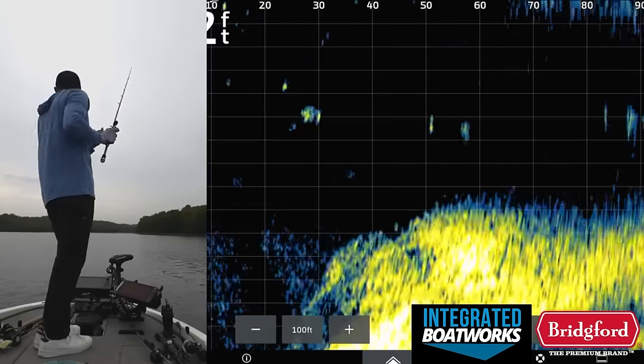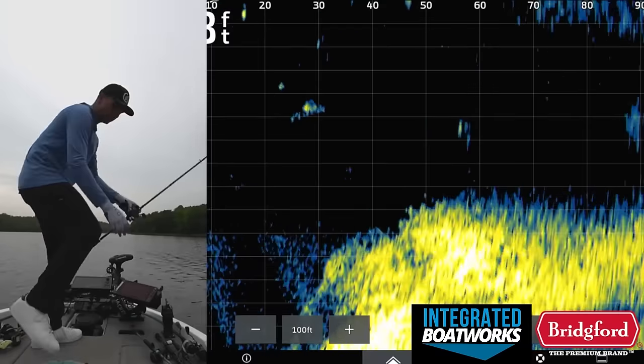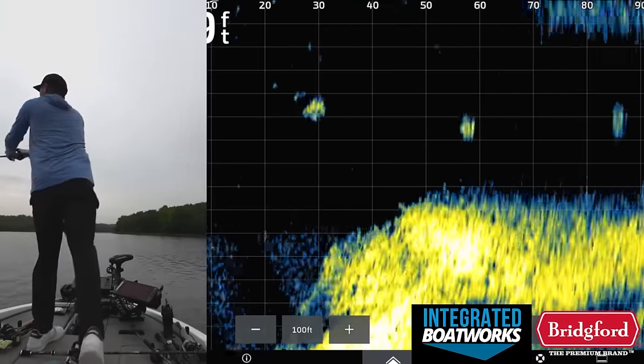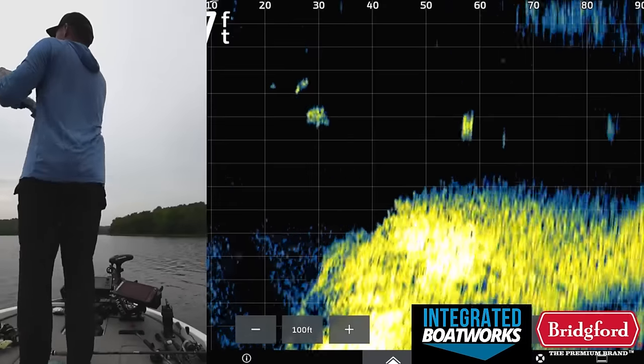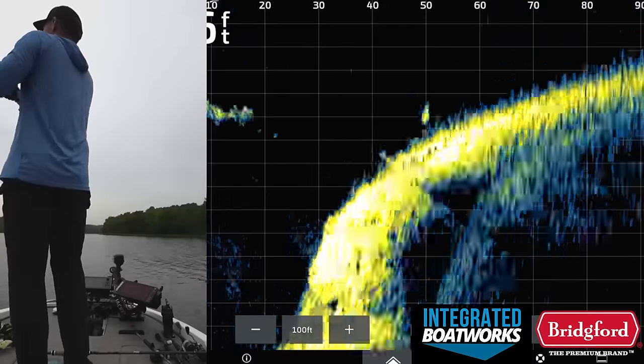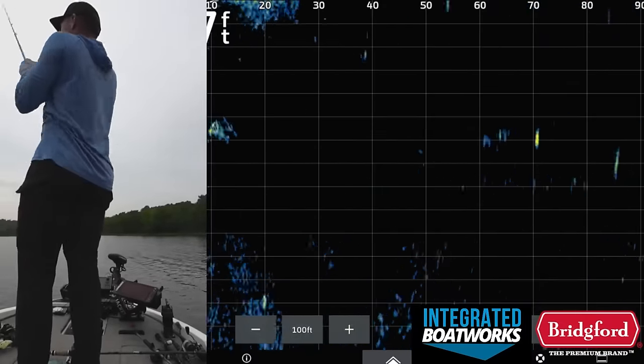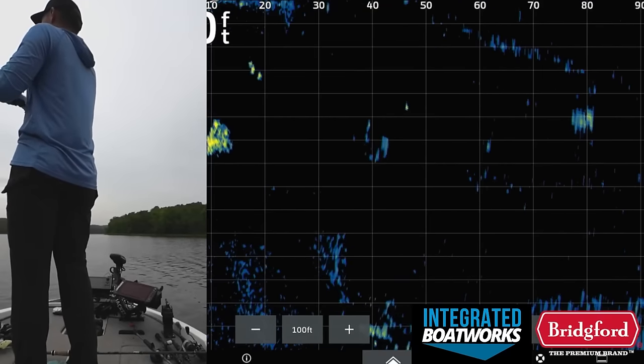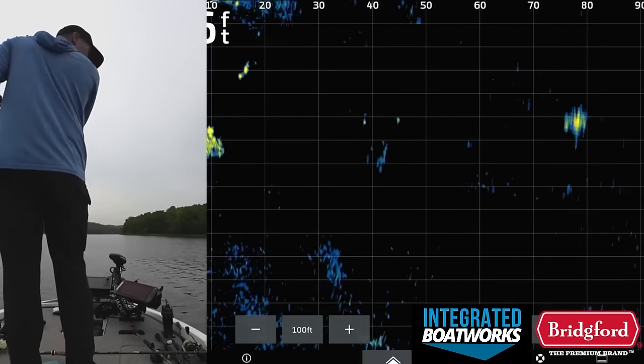Okay. Oh my gosh, as soon as I cast my jig, there they go, over there. Glad I fixed my reel. My reel earlier, I wasn't able to cast very far, but this one, I can't... Oh, come on. He hammered that thing. Didn't get it.